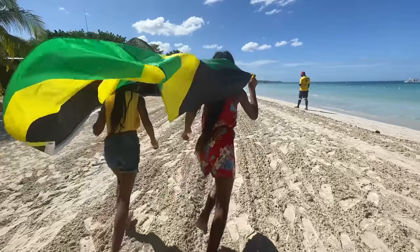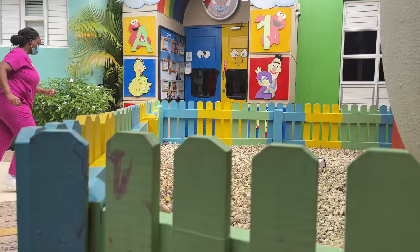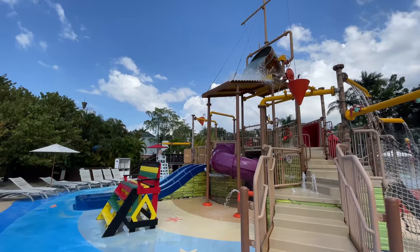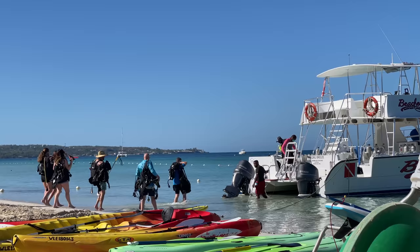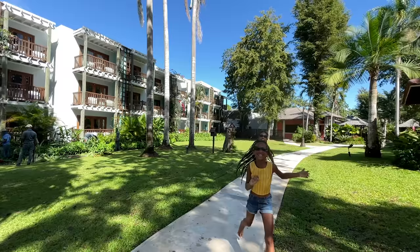Looking for an all-inclusive resort that caters to all ages, from newborns all the way to grandparents? Then check out Beaches Negril. From their certified nanny program, to the kids camp, to the water park, to the nightclub, to the all-included watersports, this resort truly offers something for every person in your family.